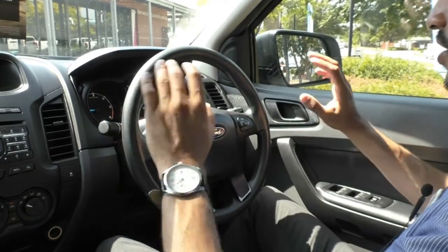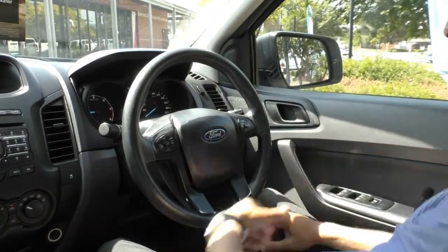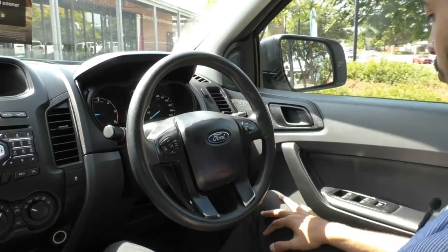Now as you can see, it's a very user-friendly car, plenty of big bold buttons and very easily accessible for the driver. What we're going to do is start off on the driver's side door. You can see it is a vinyl door card, so it makes it very easy to maintain and very practical as well for a work car.